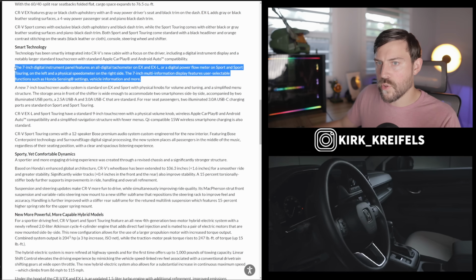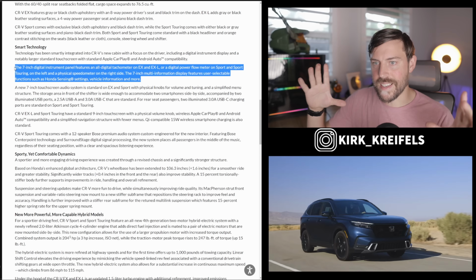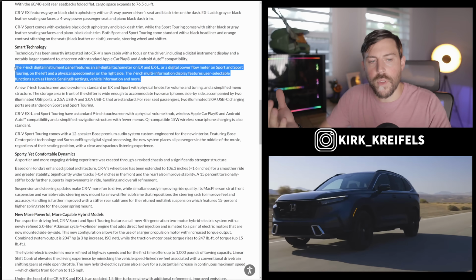So it looks like there's just one MID, which is the 7-inch MID. It doesn't look like we'll have the fully digital MID as an option, even on the Sport Touring grade behind the steering wheel, like we see, let's say, on the Acura Integra, for example, and the top trims of the Civic as well.